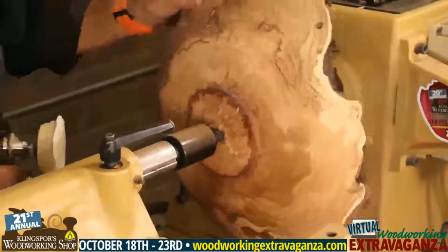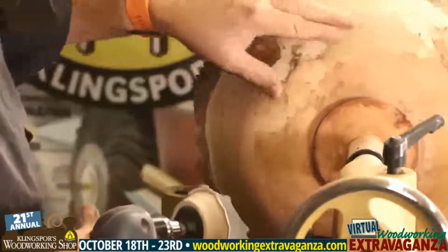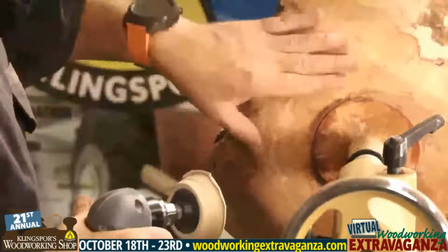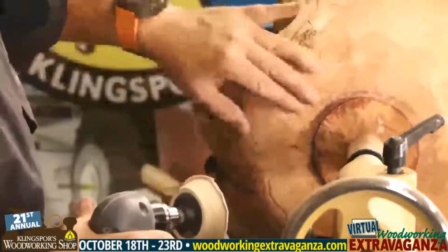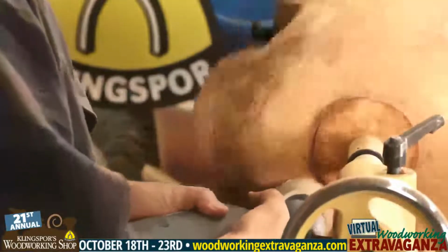All right, as you can see, this outer piece right here, it's real solid, really shining up real pretty. The other, I don't think it's going to get that real super high luster unless you harden it with lacquer or something else. And I'm going to go a little bit more on this.